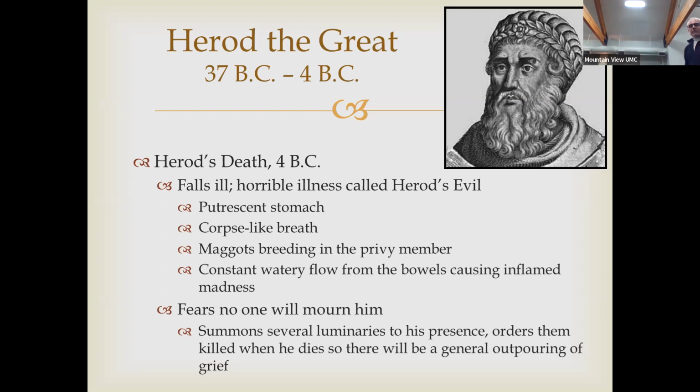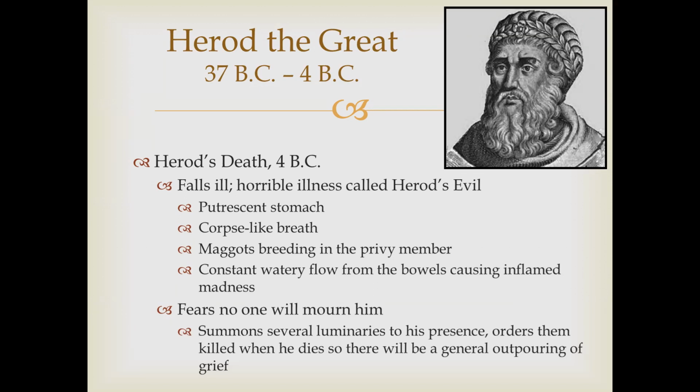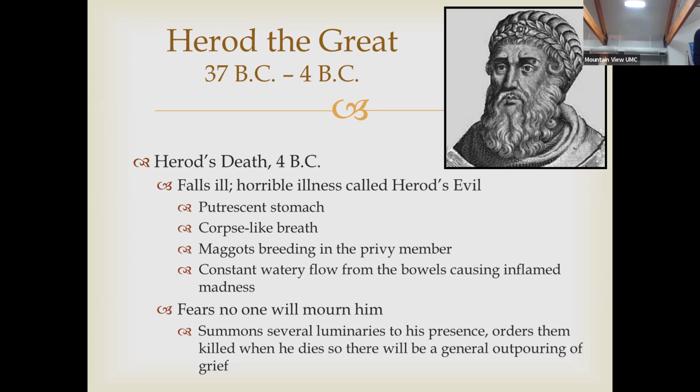All right. Herod finally dies in 4 BC. He falls ill. It's a horrible illness, never seen before, and so it's given the name Herod's evil. The symptoms of Herod's evil are a putrescent stomach, corpse-like breath, maggots breeding in the privy member, and a constant watery flow from the bowels causing inflamed madness. How can corpses breathe?